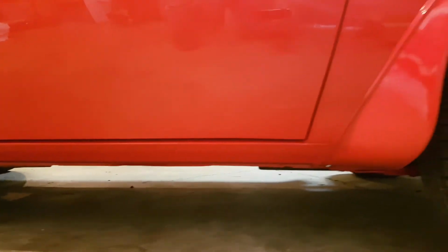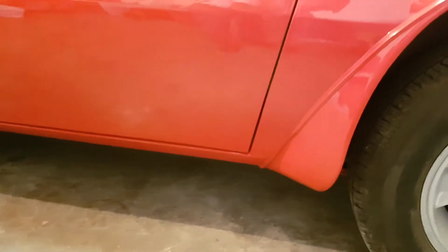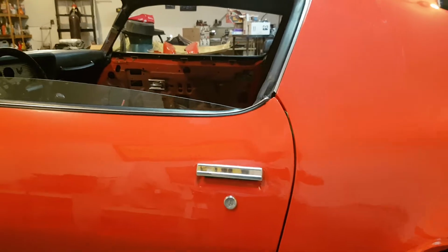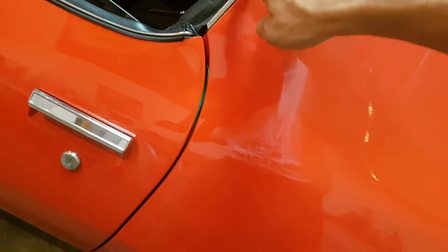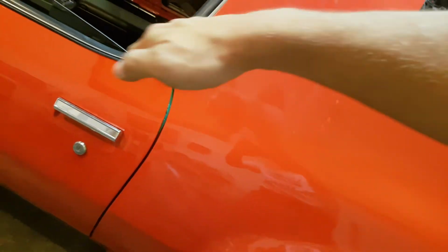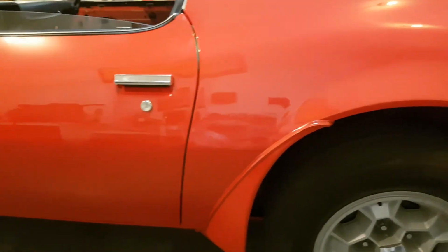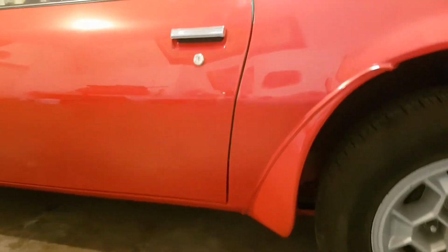Fender meets door meets rocker. It's got a larger gap at the bottom of the door. I'll make sure this stays a nice even swoop in there. As soon as that door drops down a hair or up a hair, it looks a little funny.